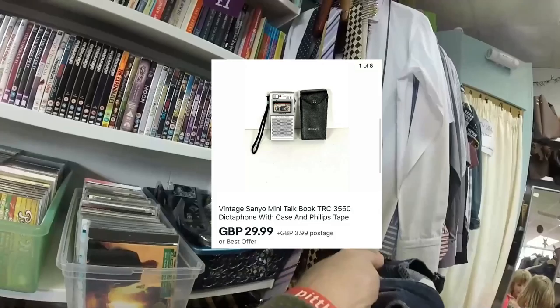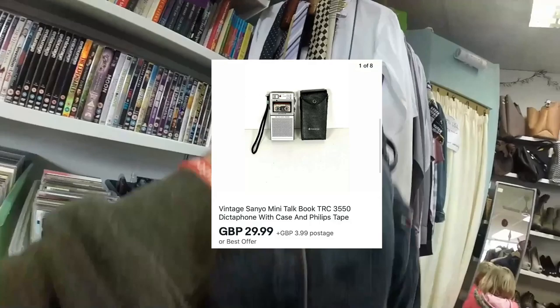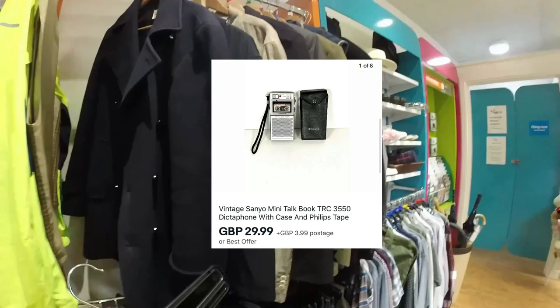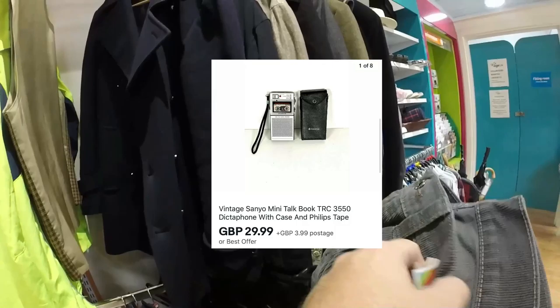I asked the lady how much she wanted for it, and she said £1. To be honest, at £1, you're going to take the risk, because of how much I got for it. You can see clearly there, $29.99 plus $3.99 postage. Obviously it does help if they're working, it does help if they come with a tape. The tapes are not cheap. I could have taken the tape out of it and taken £5 less for it and probably got another tenner for the tape, especially since it was a Philips tape.